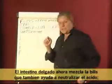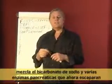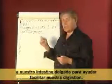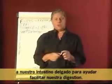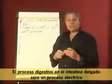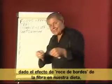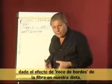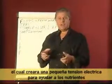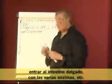The small intestine now blends in the bile, which also helps to neutralize the acid, blends in the sodium bicarb, and a host of pancreatic enzymes are now going to escape into our small intestine to help facilitate our digestion. The digestive process in the small intestine will be an electrical process, as there are electrical brush border effects of the fiber in our diet, which will create a little electrical tension to help nutrients to come into the small intestine. The different enzymes, etc.